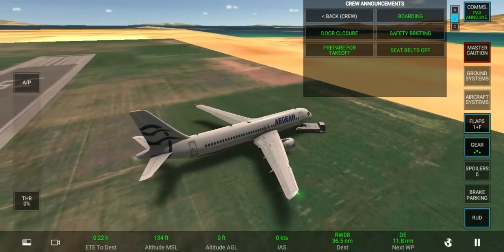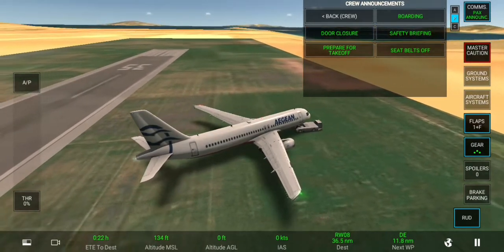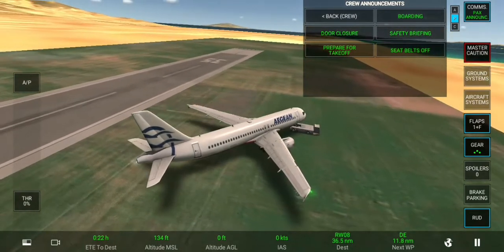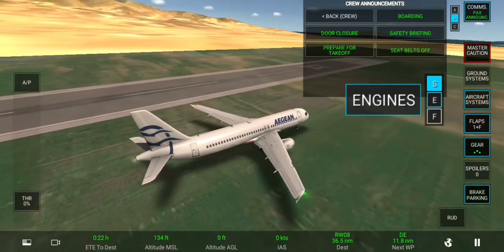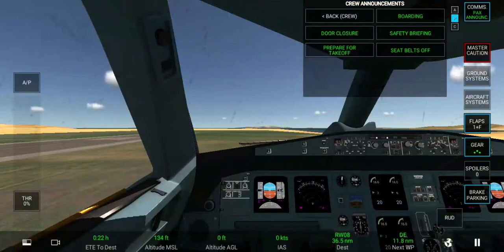We are now ready for takeoff. Please make sure your seat belts are fastened and all baggage is secured underneath your seat or in the overhead compartments. We also ask that your seats and table trays are in the upright position for takeoff. Please switch all personal electronic devices, including laptops and cell phones, to airplane mode. Enjoy your flight.